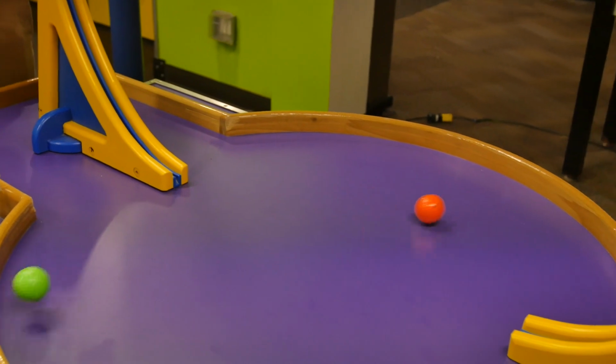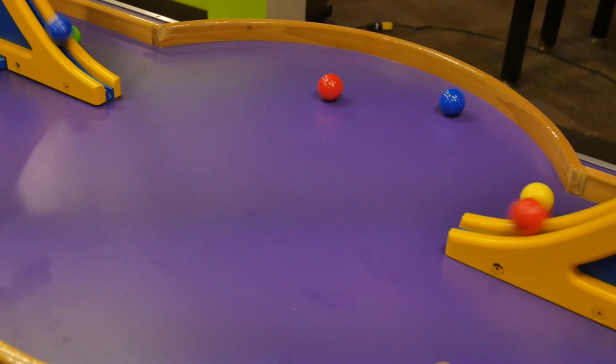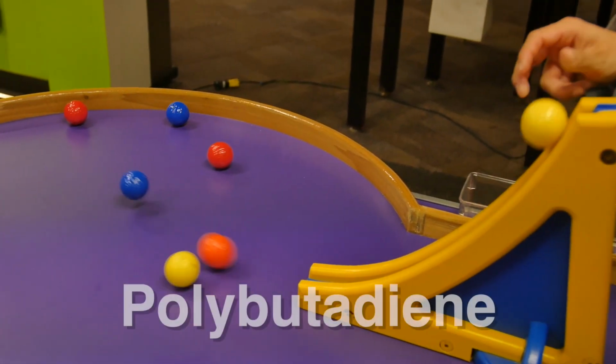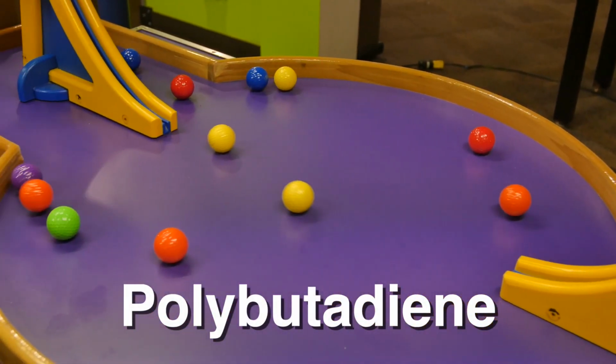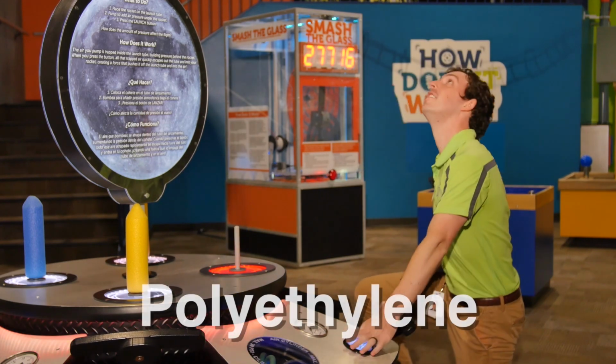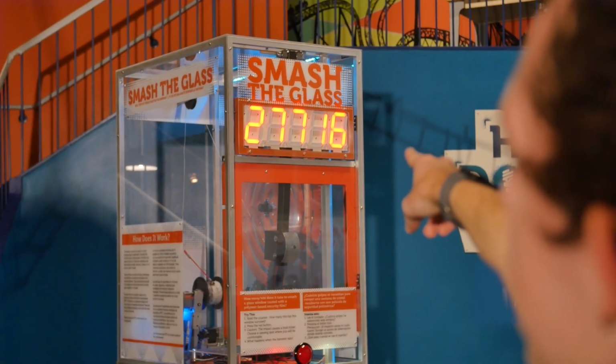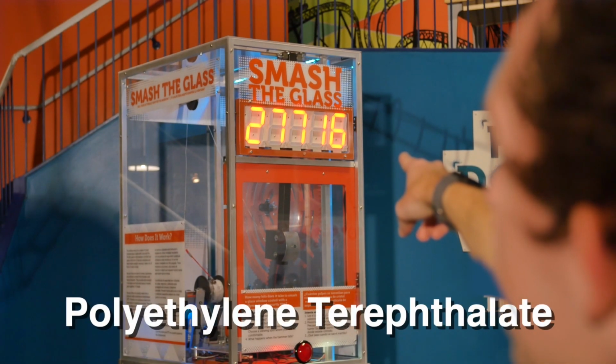Golf balls are made of a solid rubber core and a thermoplastic cover. The core is made of a petroleum-based polymer called polybutadiene. At our pressure rockets, the rockets are typically made from a polyethylene foam. And at Smash the Glass, the film on the glass is made from a plastic called polyethylene terephthalate.